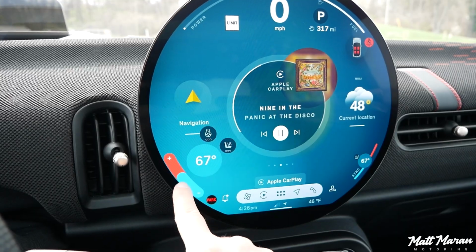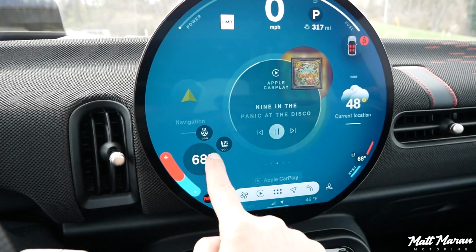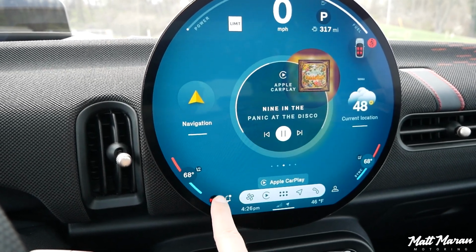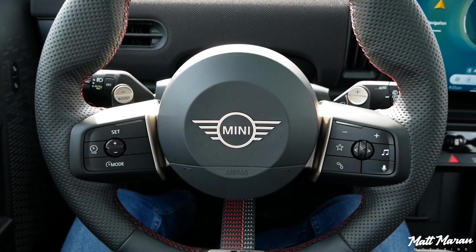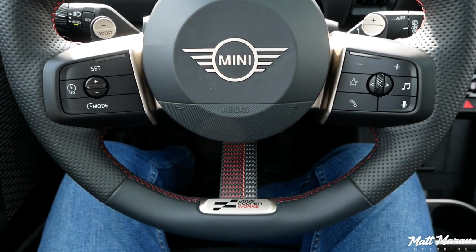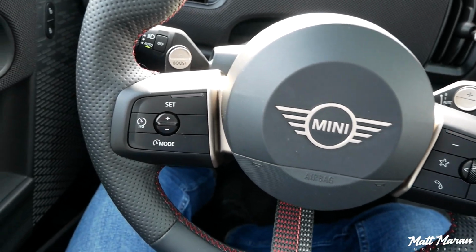These are also heated seats, but unfortunately we don't have any ventilation in them, no matter how much you pay for a Cooper. But anyway, still great seats. The steering wheel though is comical. The strap at the bottom here is cool, it's just that it's too thick.